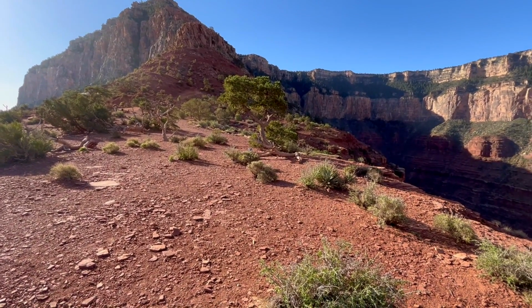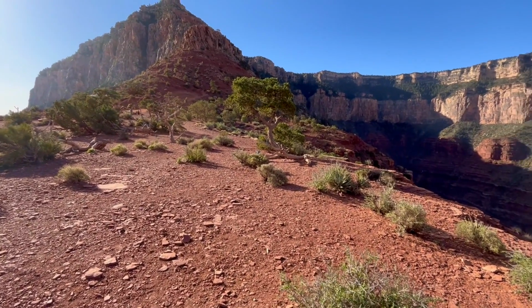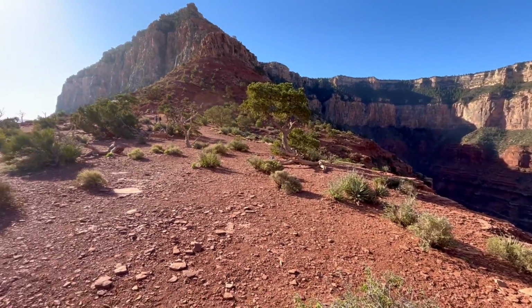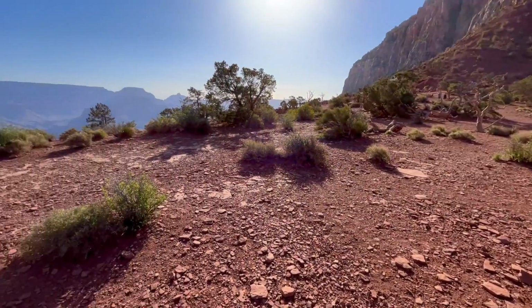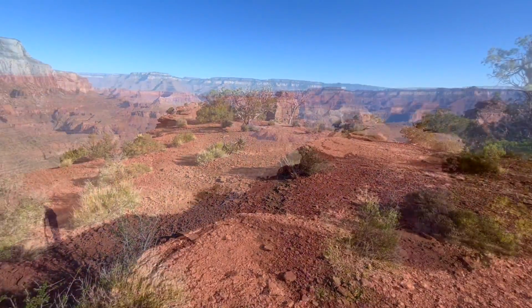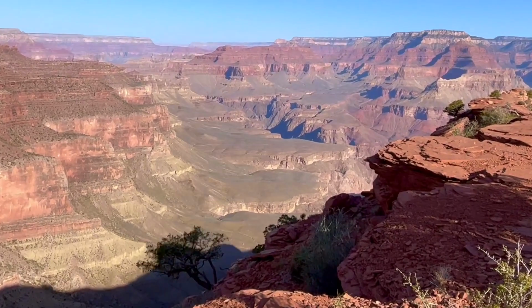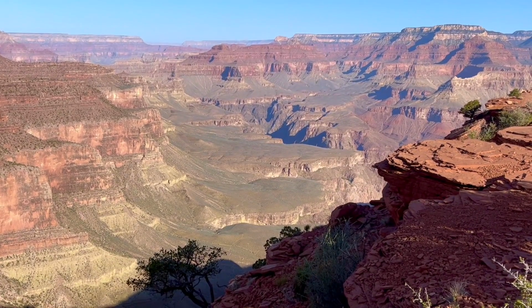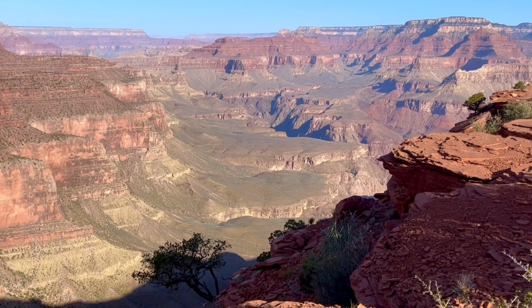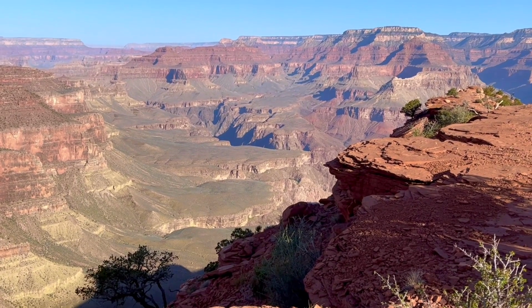So this is a spot known as Cedar Ridge. I think we've come about 1.5 miles on the trail, and you can see the rim up there. That's how far we've descended. The canyon has opened up. Great view spot. So down here, this flat area down there is known as the Tonto Plateau. And you can see a trail heading out to a place called Plateau Point, which is a river overlook.